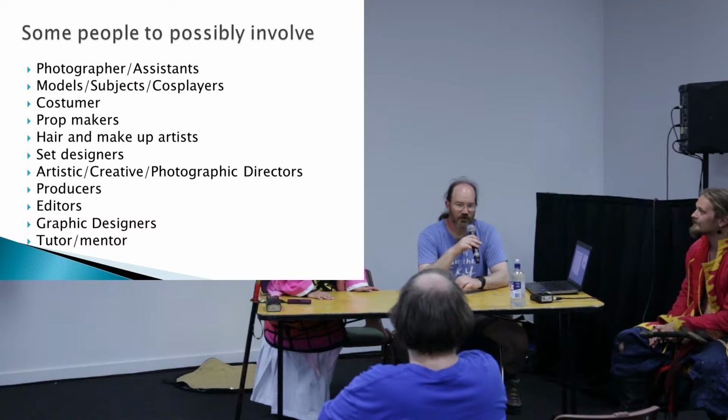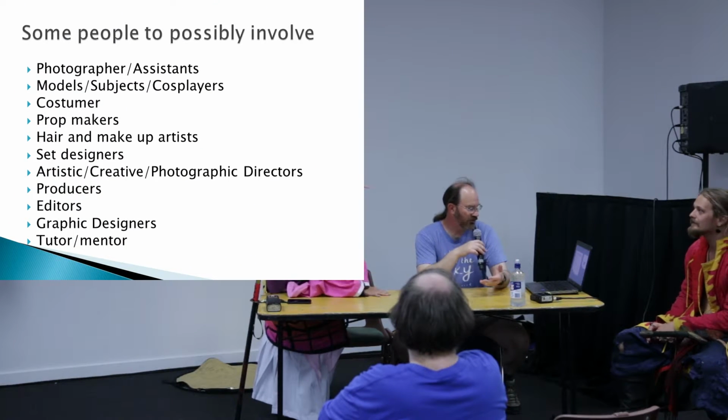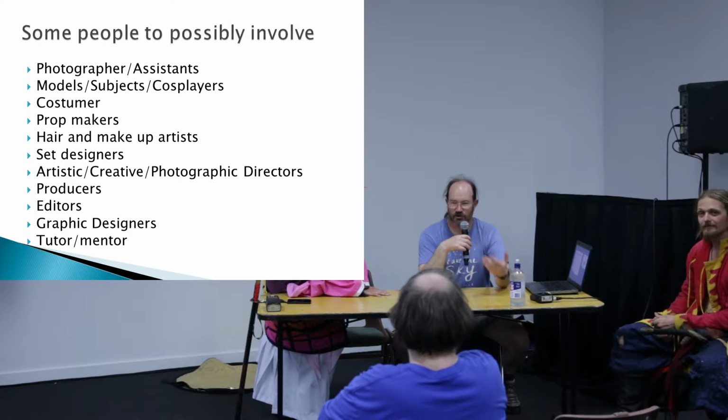Even though some of them are professionals, they're not being paid a cent to do it. It's all their free time they're putting in, scrimping money, borrowing props off friends, all that sort of stuff. There's a whole list that we can involve. Assistance for the photographers. Obviously, you need a subject, which is usually a human. People who make things, people who produce.